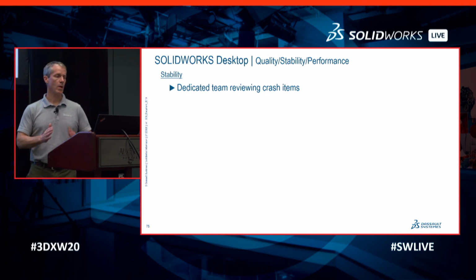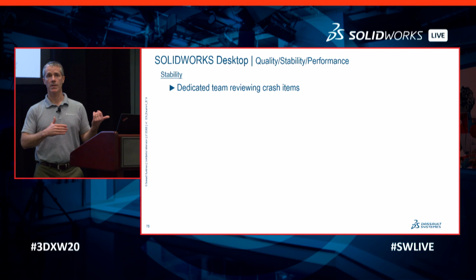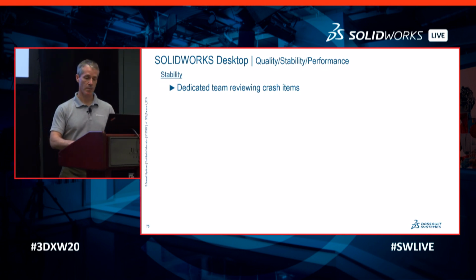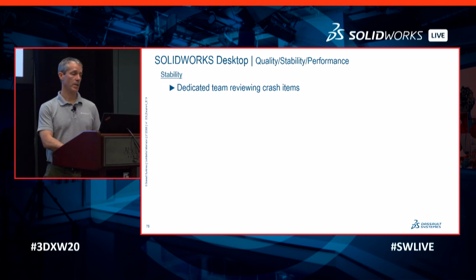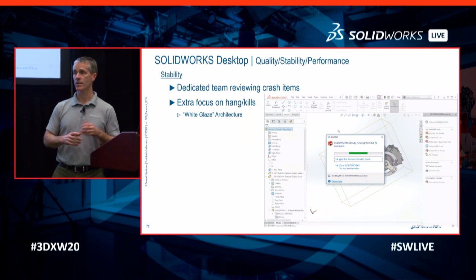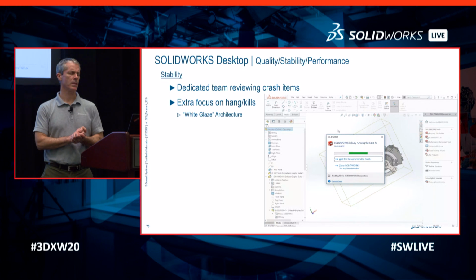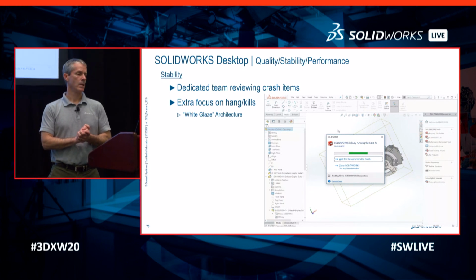Okay. Also, just on the stability front, we have a dedicated team of people. I mentioned CrashDash. There's a dedicated team that's working in there continually. And right now, the focus is on hangs. The reason we are now able to focus on hangs is because of this. This is the white glaze mechanism we put in place in 2019.